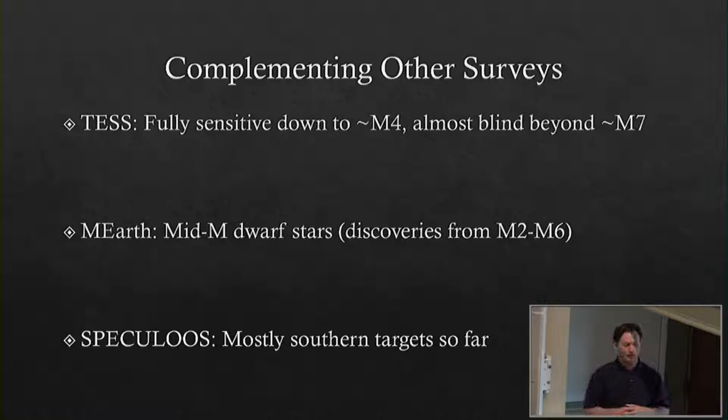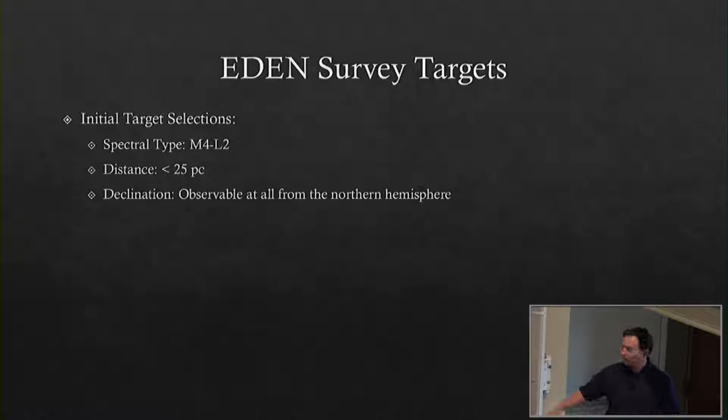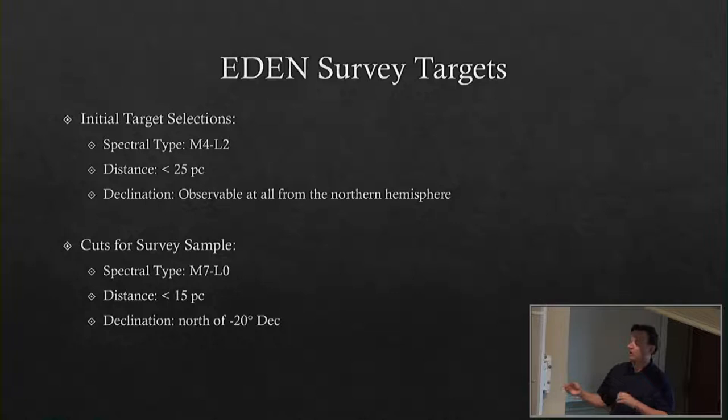So our initial target selections were between M4 to L2. We had just this huge data set. We were just looking at, from the peak of the star formation or the star mass thing down. And then a distance of 25 parsecs or less, and observable at all, even for an hour, from the northern hemisphere target telescopes we have. So something even just from the Lulin telescope in Taiwan, if it's observable at all, put it on the list. But in order to actually get a cut for the survey, we then narrowed it down much narrower to M7 to L0, L0 versus M9, very difficult to distinguish for some of those. Our distance was 15 parsecs or less, and make sure it was north of minus 20 declination so we could observe it for at least 3 hours a night.